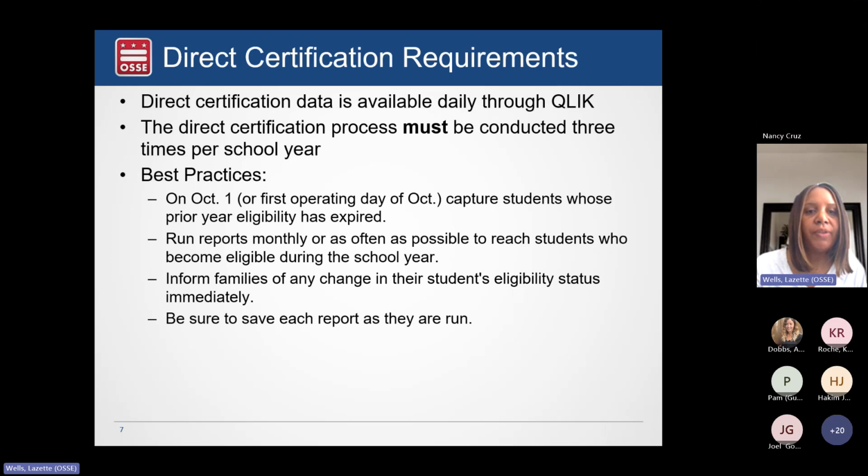And be sure to save each report as they are run. A lot of times, as we conduct administrative reviews, we will be looking at the direct certification reports that are run, and it's very beneficial not only for us during the administrative review process to be able to see your list, but it also helps you to identify any newly added students or any students who may have dropped off of the direct certification list.